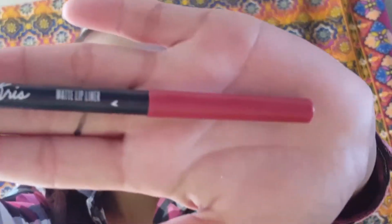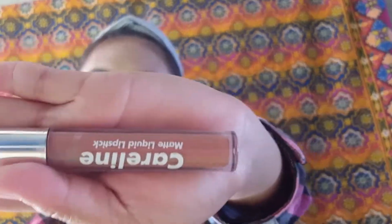And ayun guys, let's proceed na sa aking lips. So, ang inilagay ko sa aking lips muna is the lip liner. Pagkatapos ko maglagay ng lip liner, I just put this Careline Matte Liquid Lipstick in the shade of Nude, I think. And the shade of Gotta Go. So, ito yun, guys. Nude ang kulay niya, guys.